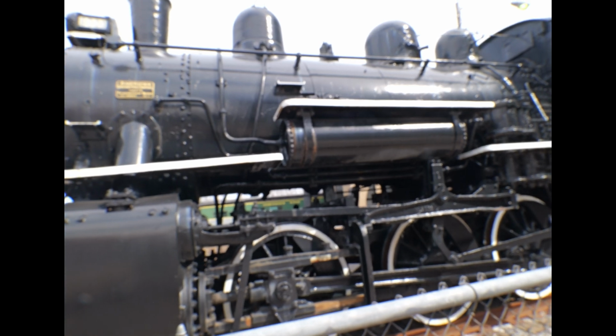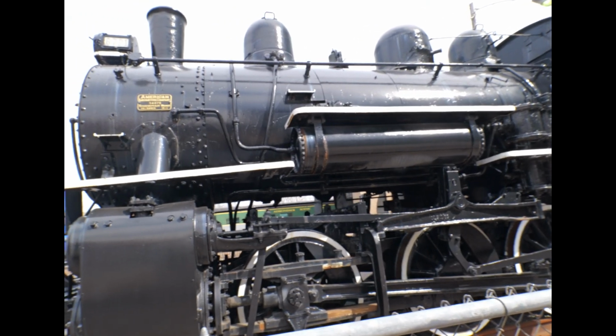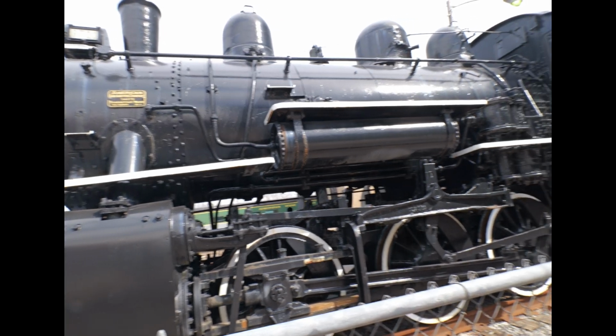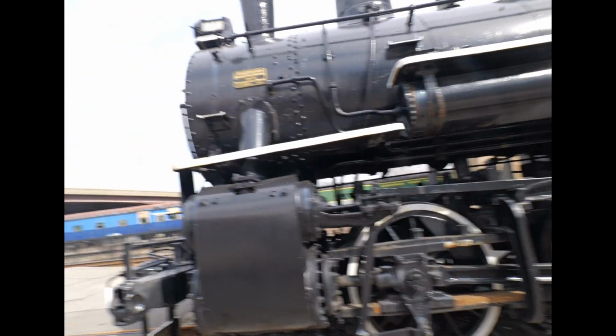My God. This was not a road engine. And it survived because it went to a power plant to move coal cars for a power plant. My God. It's definitely awesome.